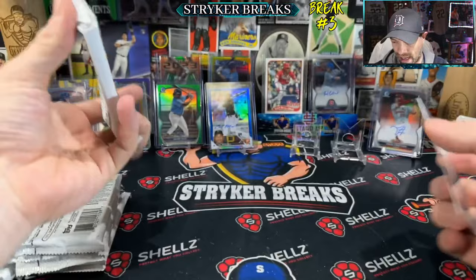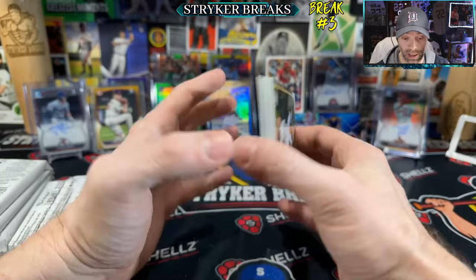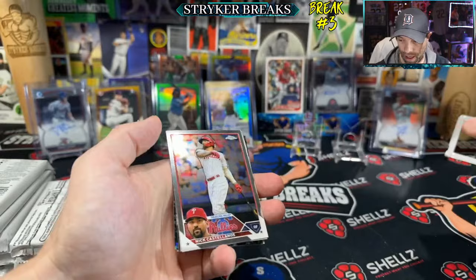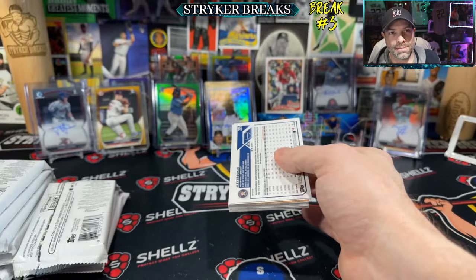For Scott. Cards, Cars, and Guitars says, I moved to the USA just because of Striker Breaks. That's great. I need to be recognized by the government for that. Yeah, it's not so much the Canadians, it's the French that we don't trust.